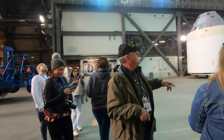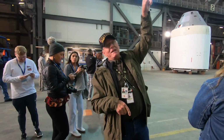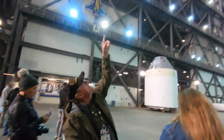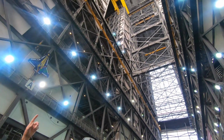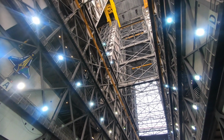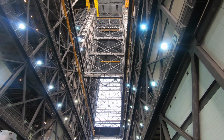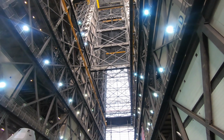Now, when you get in here and you look up, you're in the high bay. You see the 2 big cranes up there? The one on the left is the newer one, and the one on the right-hand side is the original crane. The reason we put the newer one in is because it picks up 325 tons. Just a little bit of weight.